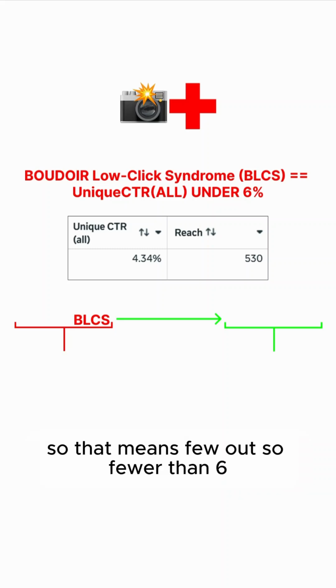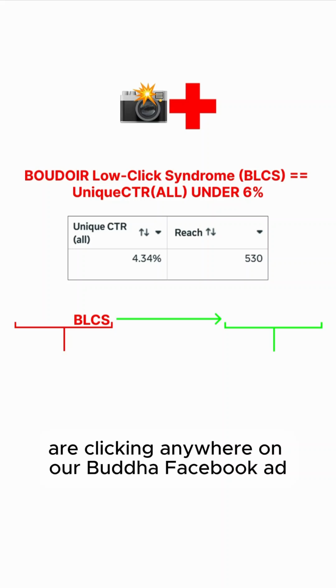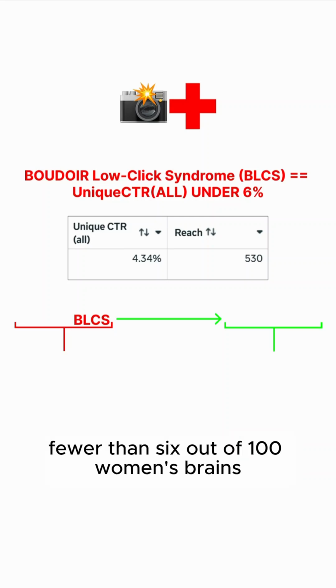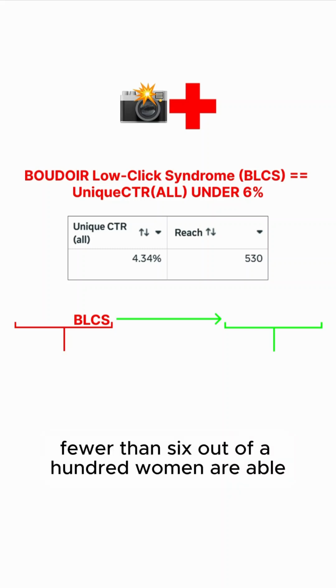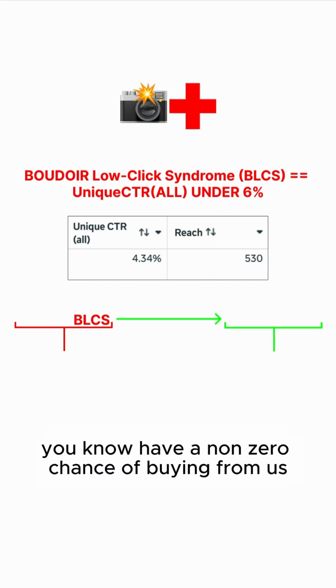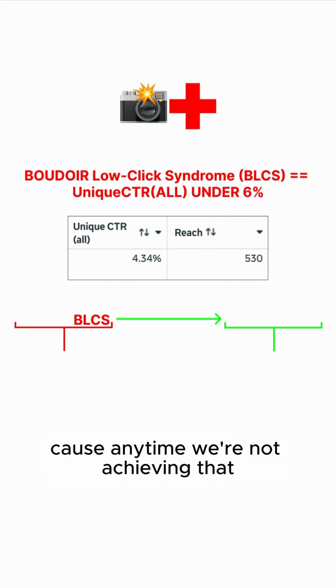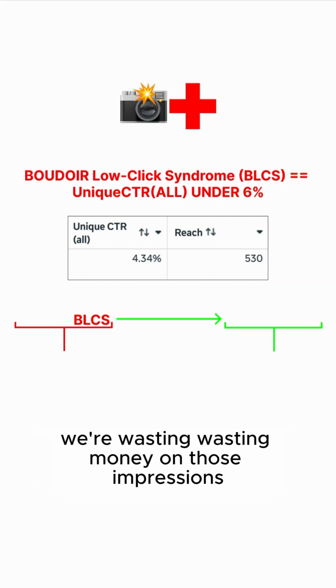So that means fewer than 6 out of 100 women are clicking anywhere on our Boudoir Facebook ad. That means our ad has entered fewer than 6 out of 100 women's brains, which means fewer than 6 out of 100 women have a non-zero chance of buying from us. So we gotta get this number as high as possible above 6%, because if not, we're wasting money on those impressions.